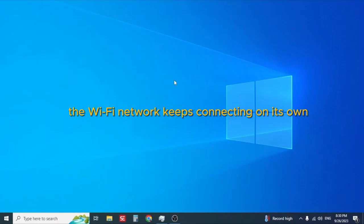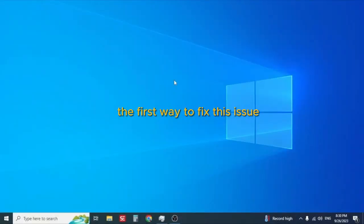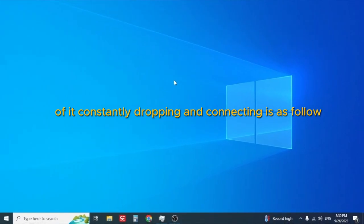The Wi-Fi network keeps connecting on its own. I'll teach you how to solve this problem right now. The first way to fix this issue of it constantly dropping and disconnecting is as follows.